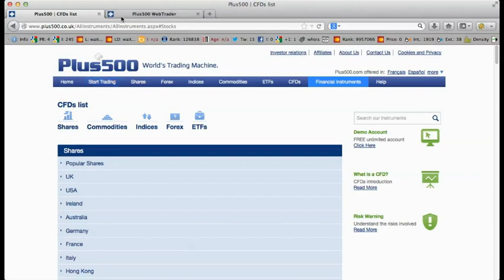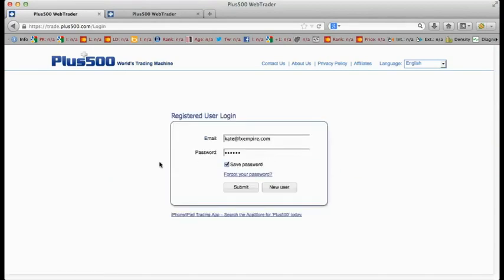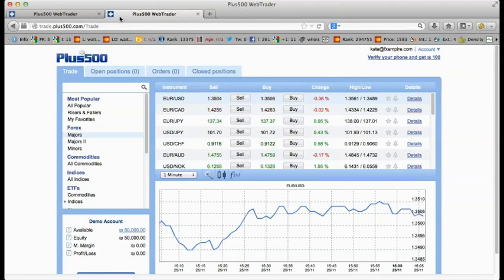Right, so let's begin. Let's start trading. All you need to do from here is either open a real money account, where you're trading for real money, or if you'd like to have a go on the platform through the demo mode, you simply click on that. You can either access your existing account or of course open a new one. I'm going to open my existing account through here.